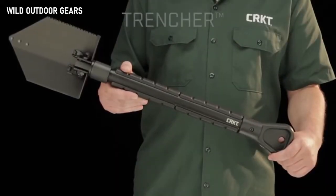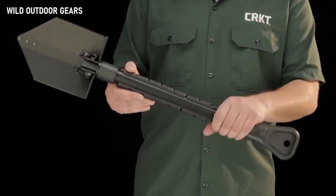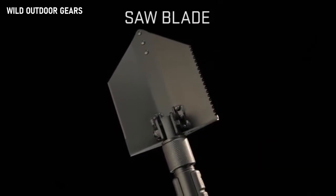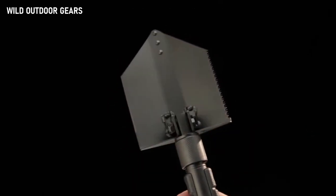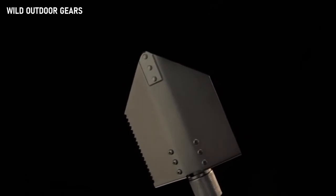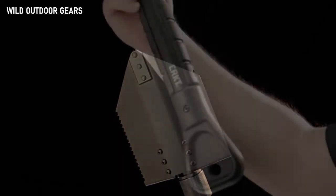Today at CRKT, we're showing you the Trencher Tactical Spade. This is a monster tool with a lot of options for getting heavy-duty work done. The three-position shovel head features an aggressive sharp saw on one side and a beveled edge for cutting and chopping on the other. The steel tip on the shovel plate is reinforced and designed to pry with. It adds a layer of strength to the tip while digging, so if you hit some gravel and rocks and stuff, this tip can take it all.